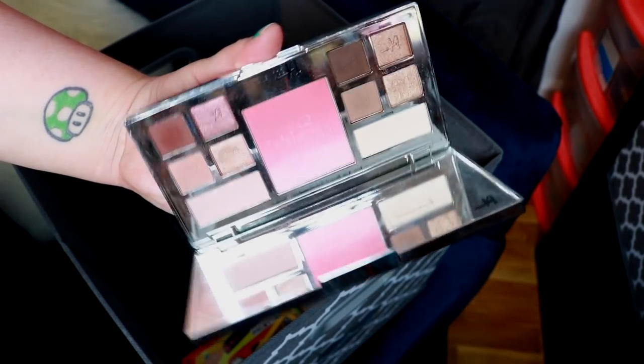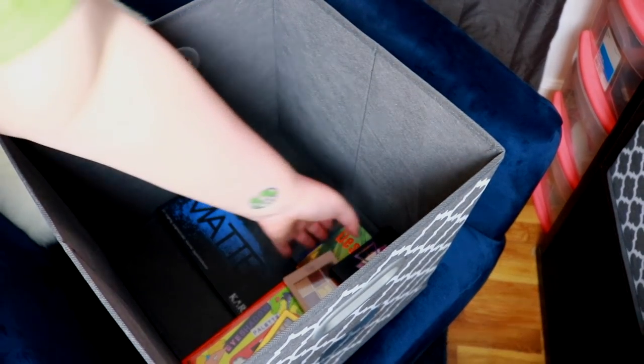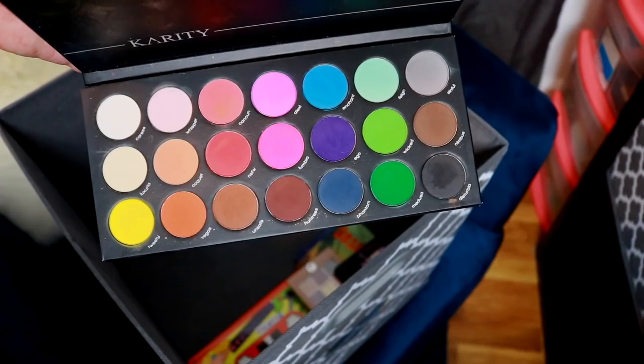I still use them. I think they're really good neutral palettes. I just wish they would be a little bit more daring with their colors, but oh well. Carli Bybel Matte palette, my favorite Carli palette of all time. Using the shit out of it, so it's time to kind of start recycling it a little bit.